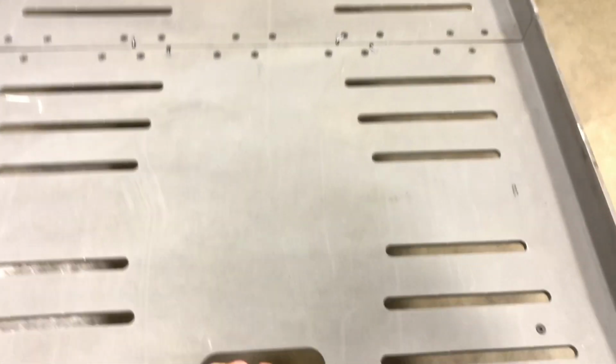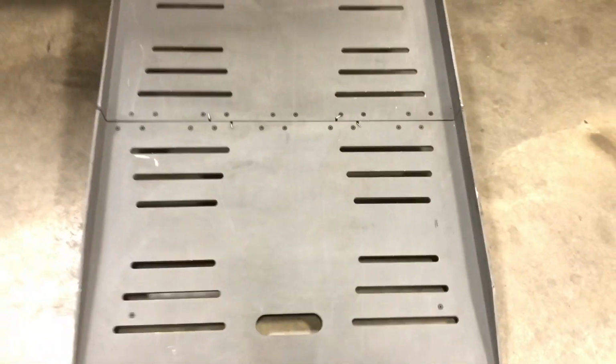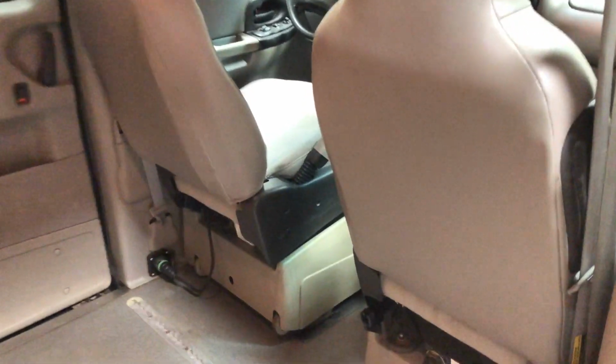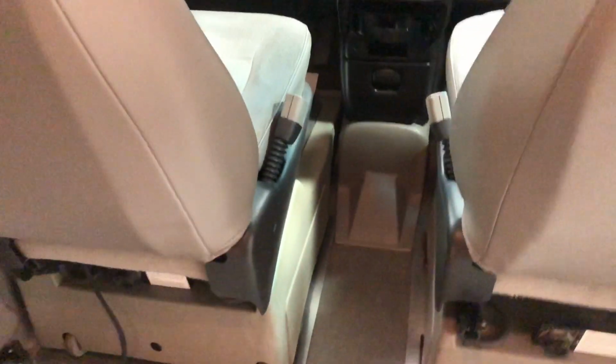There you go. Really good lighting in here. Now with the side entry, you have the flexibility of parking your chair here in the middle, or you can have it set up to be the driver or the passenger.